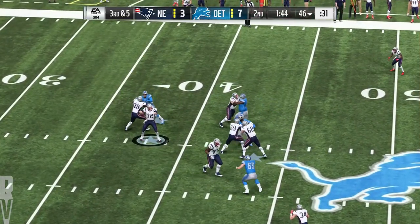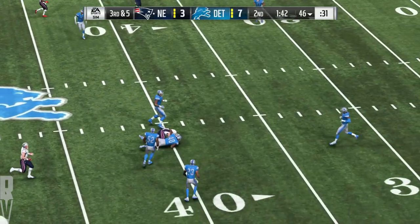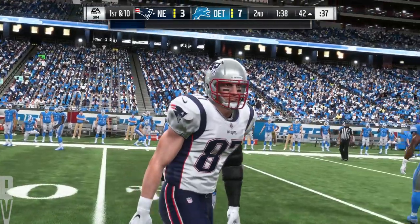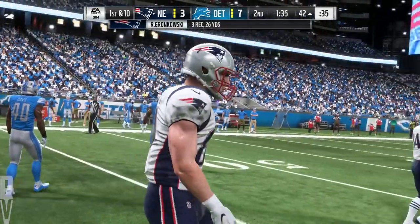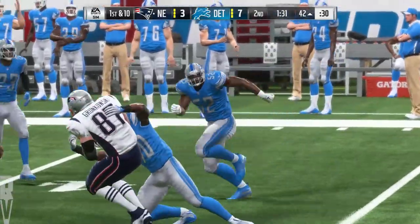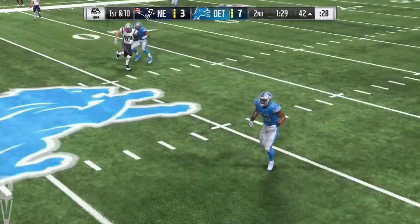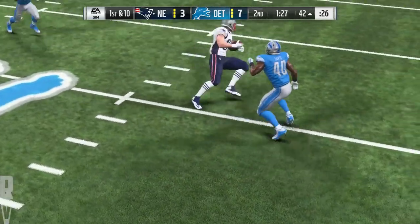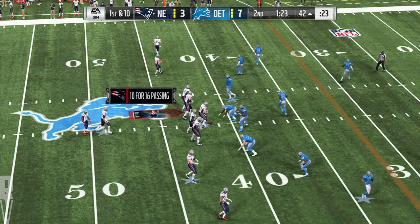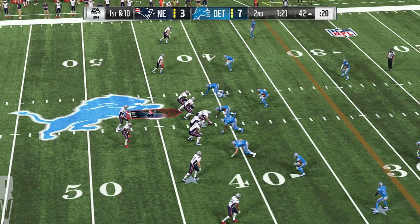Brady going to throw. And he's got an open man. It's Gronkowski. And taking it across midfield and inside the 45. Brady to Gronkowski. They make it look easy, don't they? And it's a Patriot first down. Brady now 10 of 16 throwing the football. It's first and 10.